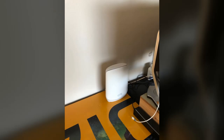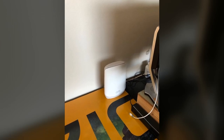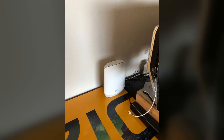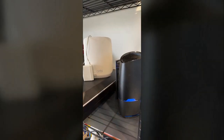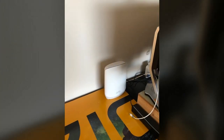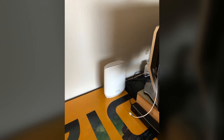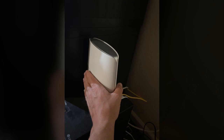Excellent. Let's find out what our next reviewer has to share about their experience. This reviewer recounts a frustrating experience attempting to add a new satellite to their existing mesh Wi-Fi system. Our reviewer initially believed their small apartment wouldn't require the additional satellite, a misconception quickly rectified when the main device's signal failed to reach the bedrooms.